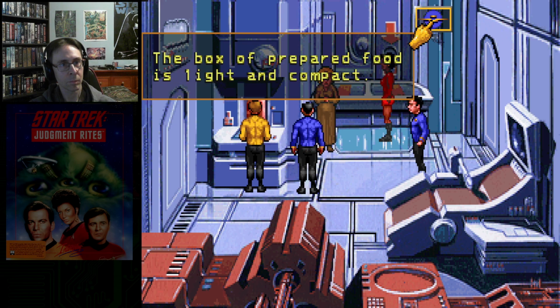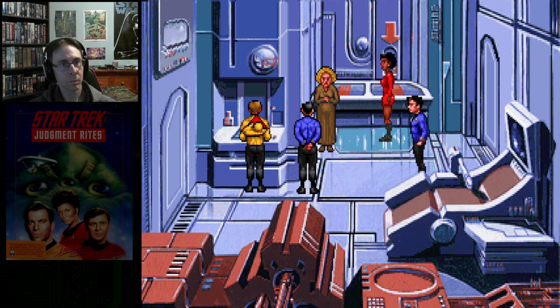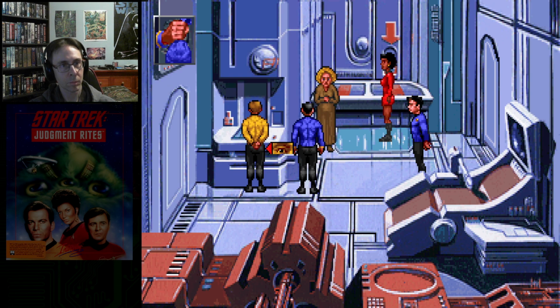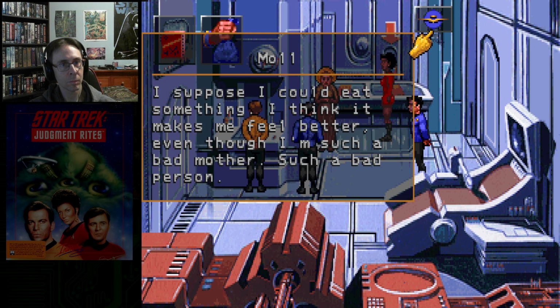The box of prepared food is light and compact. I suppose I could eat something. I think it makes me feel better, even though I'm such a bad mother.